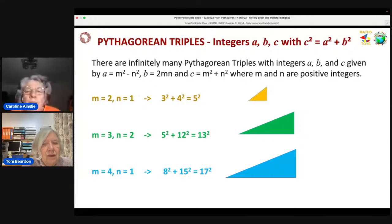Wow. Well, it is nice, isn't it? That was a huge surprise to me. If you'd asked me how many do you think there are, I would have assumed that it was a limited amount. And I love the fact that you can actually calculate it. You've got any two positive integers and you can work out A, B and C. Love it. Yeah, that's it.